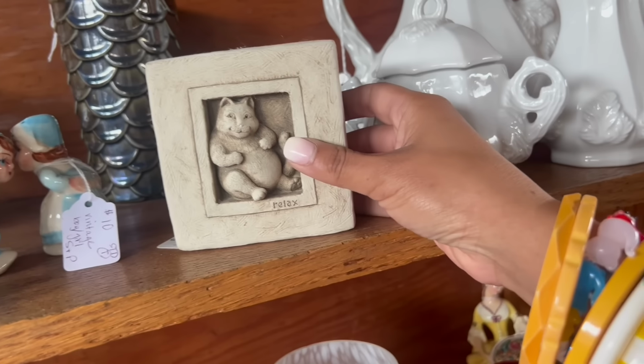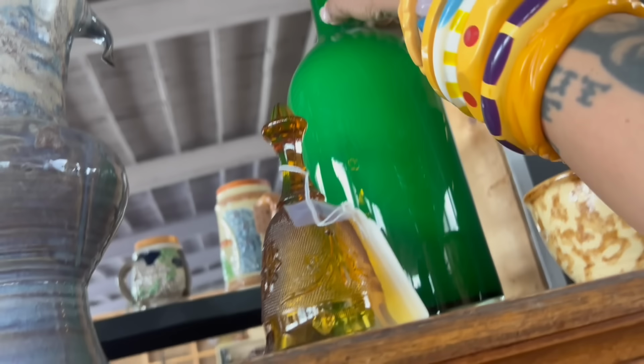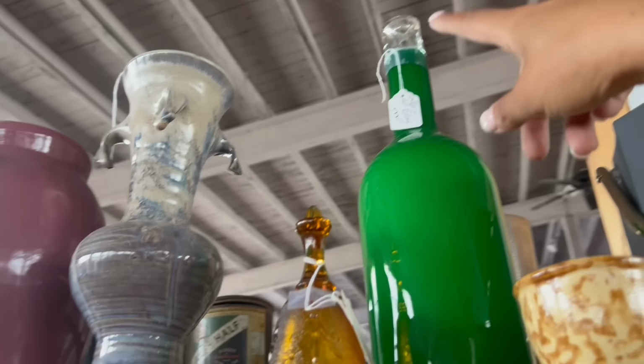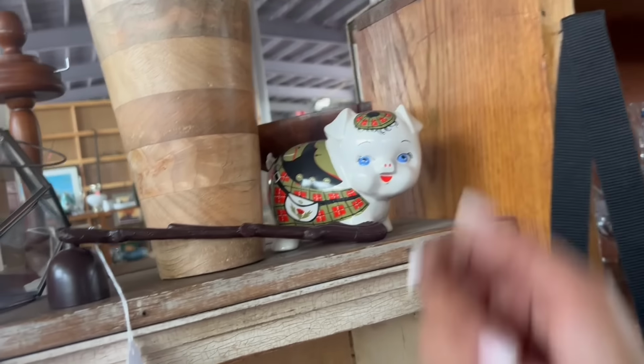What is this? Oh, it says relax on it. Whoa, what is that? Oh, it's West Elm. That's so funny. It's got that Empoli green color to it. The top is clearly not Empoli, but I was wondering if it was something else, maybe. Candle holders. Scottish pig.